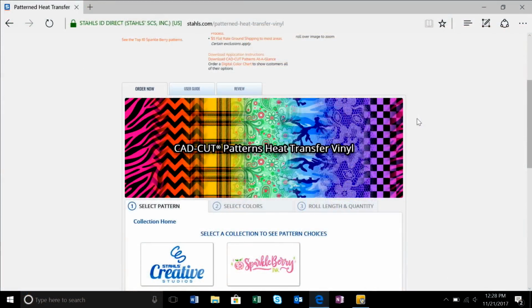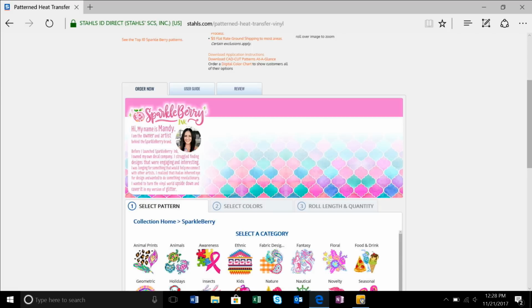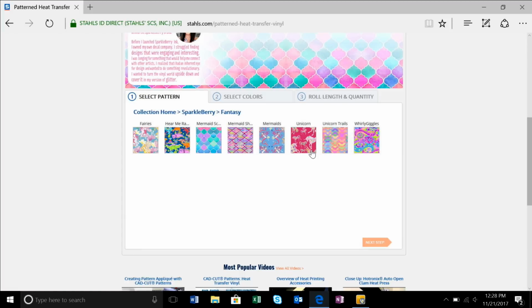Just for those that are joining late, we want to head back over to the website and show you what's new that launched. These are SparkleBerry Patterns available from Stahls. You just go to the website and click on our pattern offering, click on SparkleBerry as the collection, and you'll read a nice little bio there on Mandy and her company. And we are so excited to bring you all of these designer, bright colored patterns. There are hundreds and hundreds of patterns more that I can go through live on air.